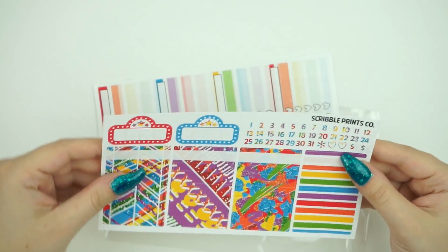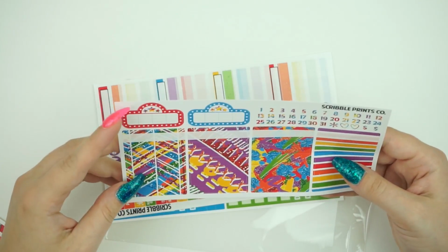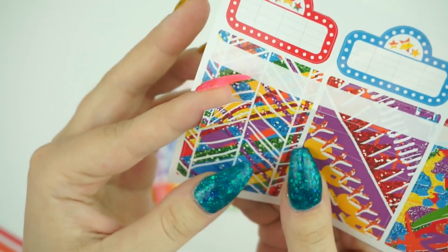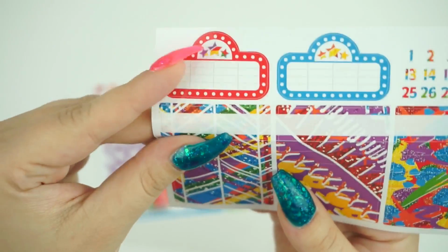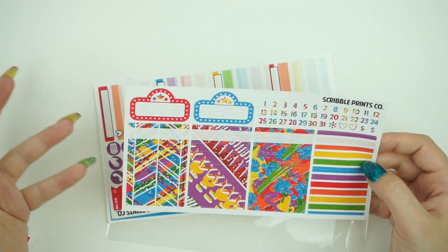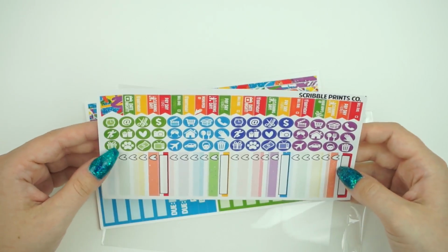So there's that. Then you have your full boxes, the washi. And actually, it might be a little bit easier to see what's going on in here. So you have your one, trying to be in frame, two, label, and full box. So super cute. And then your movie marquees, which you don't have to mark movies with. You can mark just events with. That's kind of what I do. I don't have time for movies anymore, sadly.